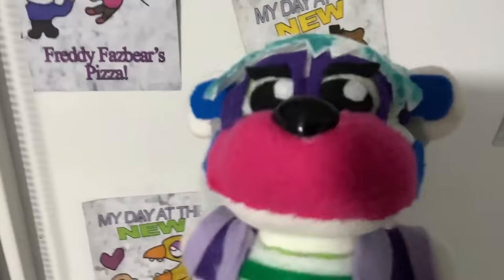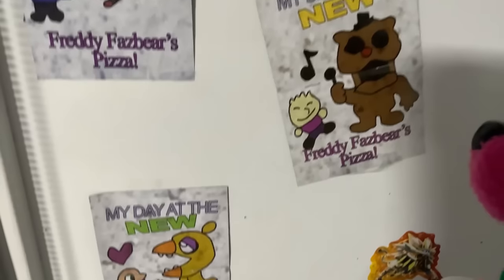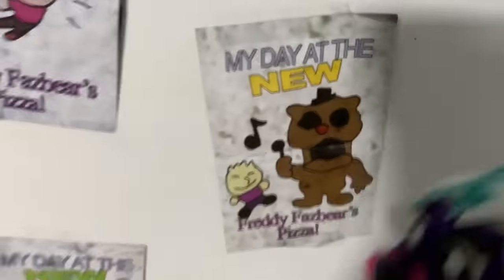It looks really cool. Last but not least, the poster category. These are a lot of the McFarlane toy instruction manuals. These have all the different sets. That's actually the one for Nightmare BB. They put these little posters in the middle, and they're all over my wall.